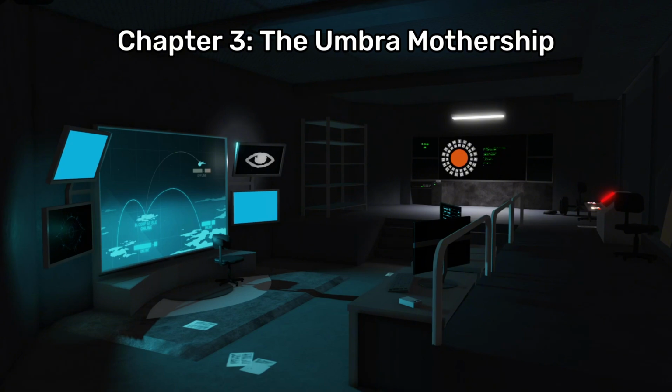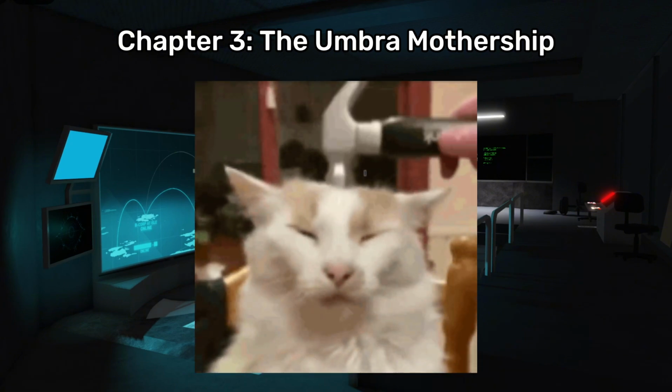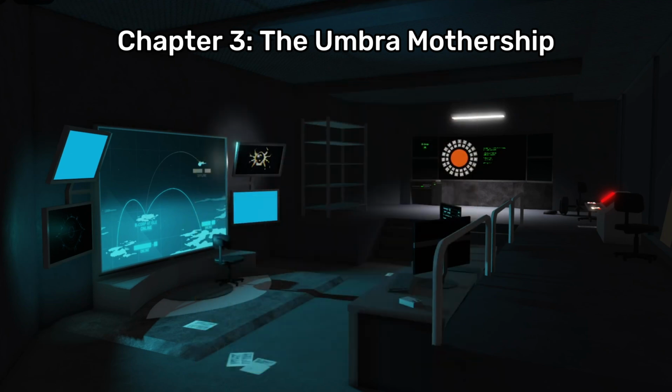Soon, a greater facility was needed for the research of Umbra. Mantis and Spider worked together to engineer a space station for it, and not long after, the Umbra mothership was launched into orbit. However, Mantis began to question if it was all worth it, while Spider turned a blind eye in favor of progress. You see, Mantis had figured out a key detail.